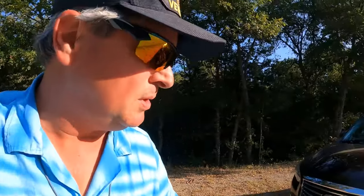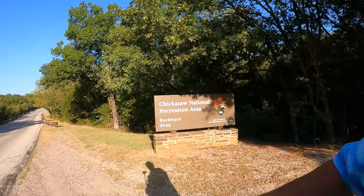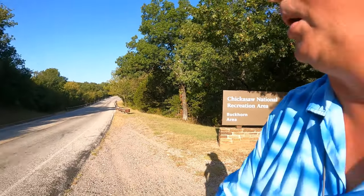In case you're new to the Dude RV experience, Little Red is the high-speed mobility scooter that I typically use for this type of tour, but my high-speed mobility scooter is on the fritz, and so I have absconded with Yappy's car, and I'm gonna do the tour with a cool hood mount that I have. Let's get to it and go check out the Chickasaw National Recreation Area, Buckhorn Area.